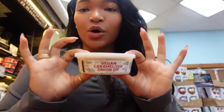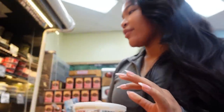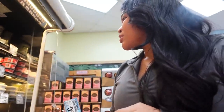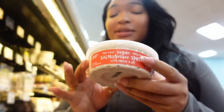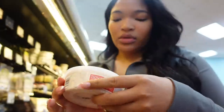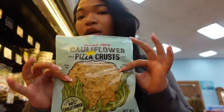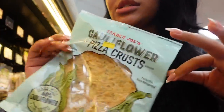It's so good. Where is the nacho dill? Because they never have it. I don't know what this is, but it says salmon. So we'll see. I want to try making my own cauliflower pizza. So we're going to get this with some pepperoni and cheese.